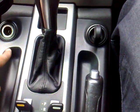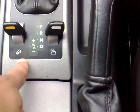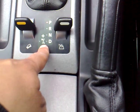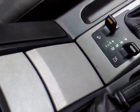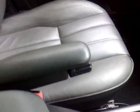Cigarette lighter, as you can see, it's normally just used for charging the Nokia hands-free kit there. And of course, you've got the hill descent control, as well as the different ride positions on the vehicle, and that all-important gear box with the manual and overdrive as well. Cubby holes throughout the vehicle, as well as the front armrest, which can be adjusted.